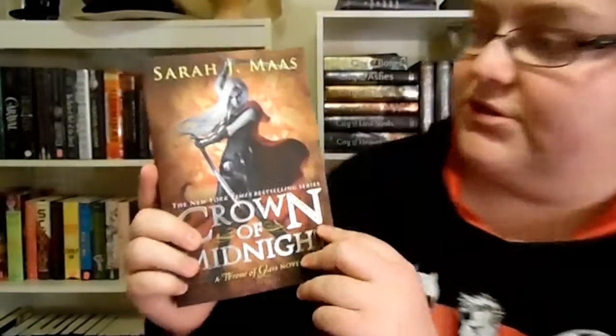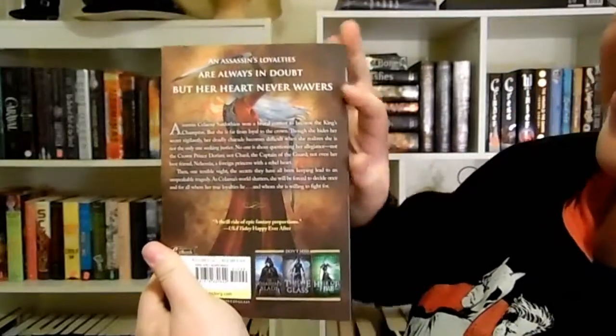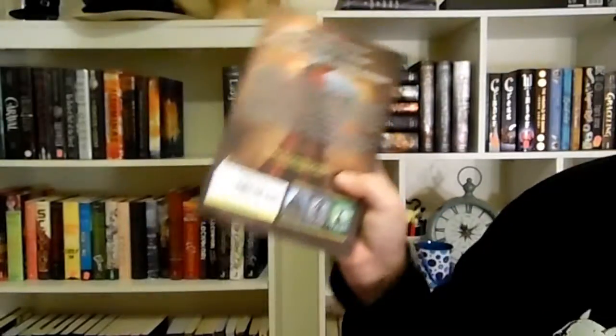Crown of Midnight, she's all badass and all that, and then on the back, she's in this really pretty lace back red dress, and I just think everything about these covers is gorgeous. Much better than the last covers, just saying. So, I did not arrange these in any order, but it just so happened to work out like this.